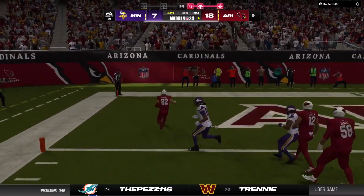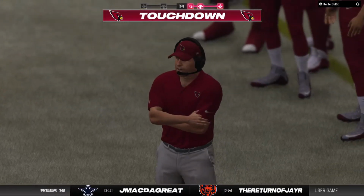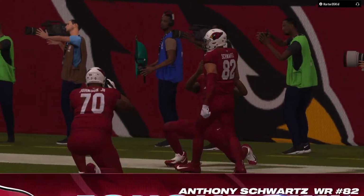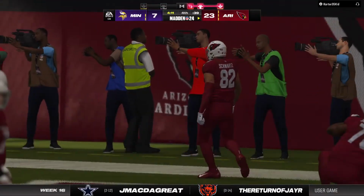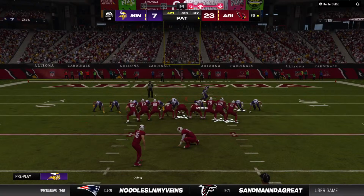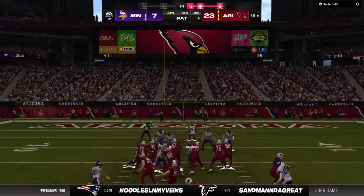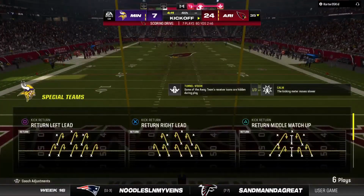Throw left side. There's Schwartz with it. Touchdown! Anthony Schwartz. A 9-yard touchdown grab. And the Cardinals look like they're going to get back in the win column as they extend their lead here in this 4th quarter. No going for 2. They'll kick the point after. And that'll make this a 3-score game as the lead moves to 17.